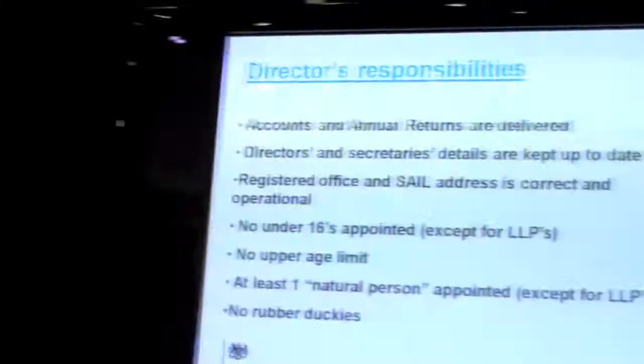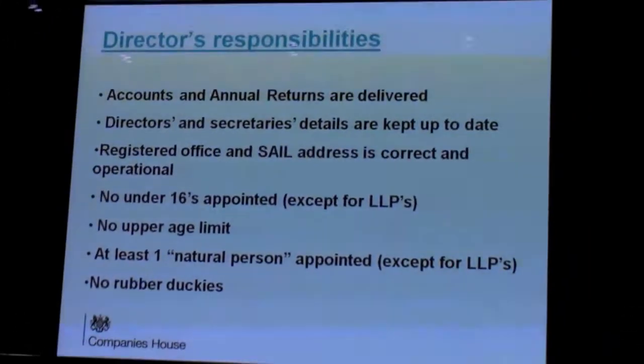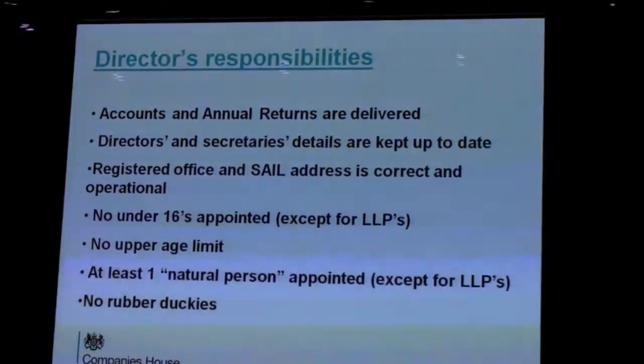If you are a director or you're going to be a director in the future, it is down to yourself to make sure that all the annual returns and accounts are up to date. You have to be over 16 to run a limited company. There's no age limit, so you can carry on doing it. You only need one person now to be a limited company. So anyone here today that might be a sole trader, or you've got no one to join your company, you do not need 2 people now to be a limited company.